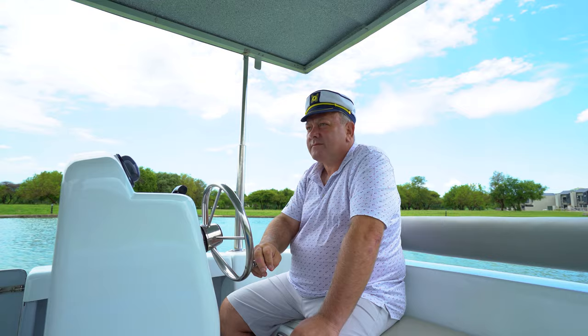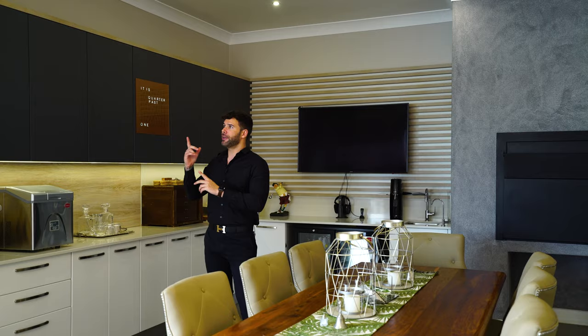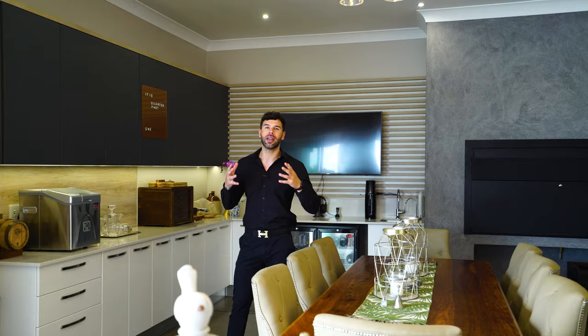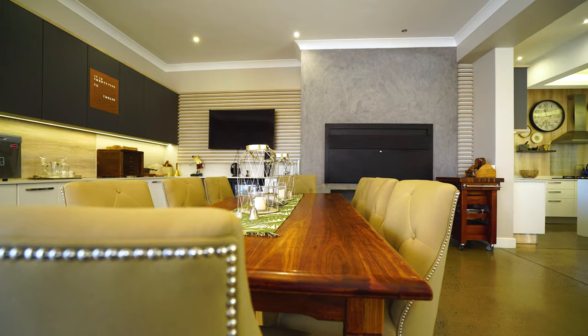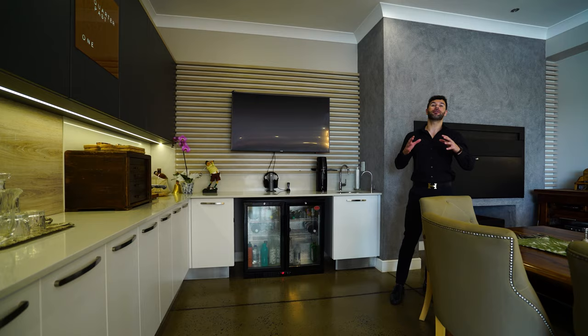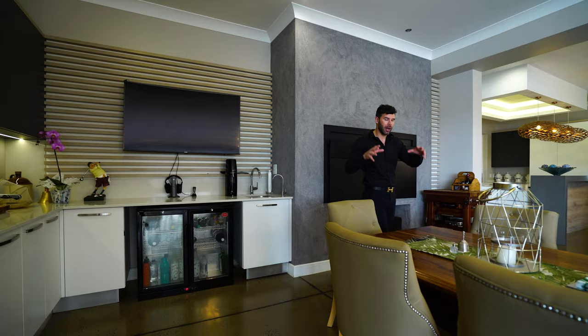One of my favorite personal features about this deck area is the fact that there's a sliding screen door, because living in Hartbeespoort, you know you want to enjoy that indoor-outdoor living, and that sliding screen door makes sure the mozzies don't kill you. That screen door leads into our indoor-outdoor area, because this right here is effectively your bar. So you've got under-counter storage, over-counter storage, a built-in bar fridge, prep sink with water filtration, and then this right here, which is your dining room table, which services this area.